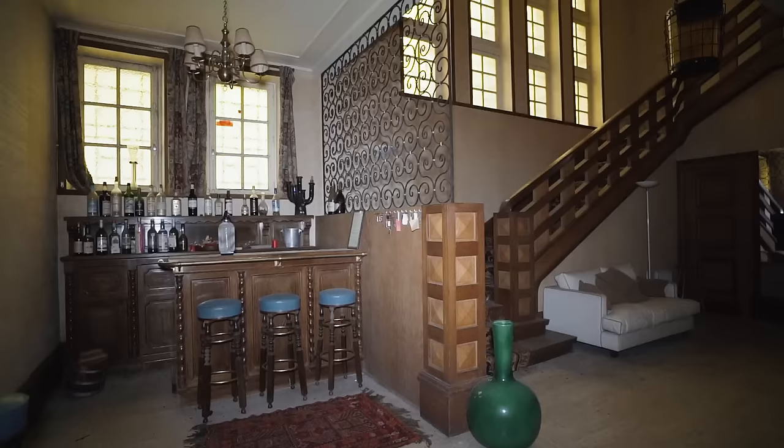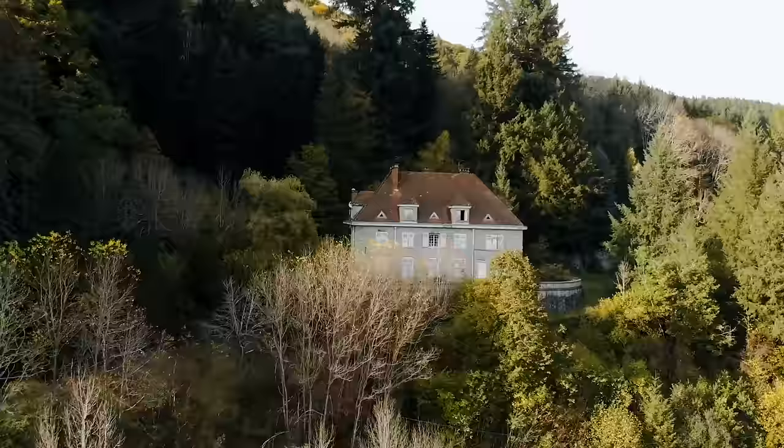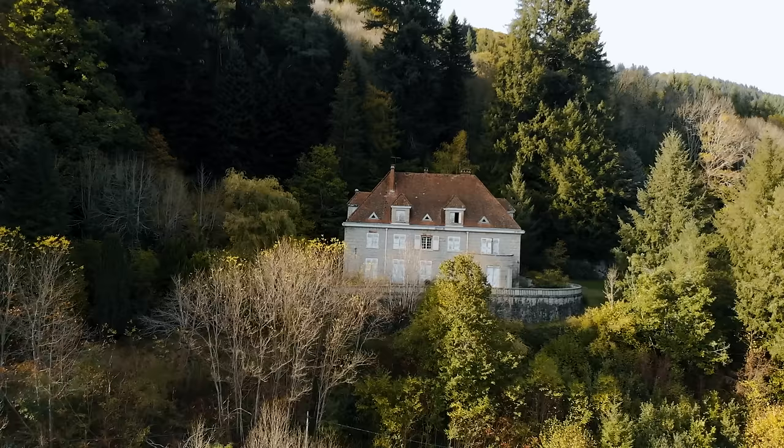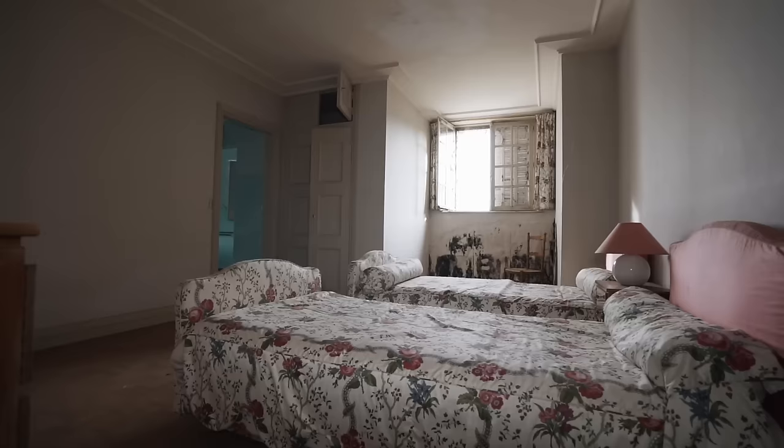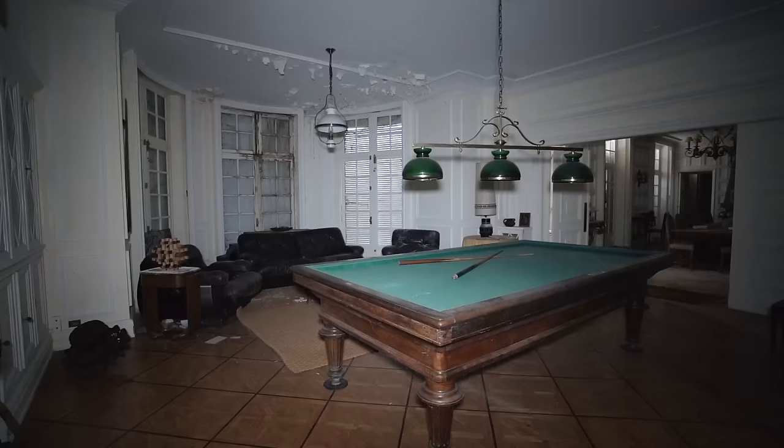Its halls once resonated with joy and a clinking of glasses. In early 2010, the tycoon had the ambition to convert this estate into a luxurious hotel to accommodate guests from afar. However, financial woes led to its demise in 2014.